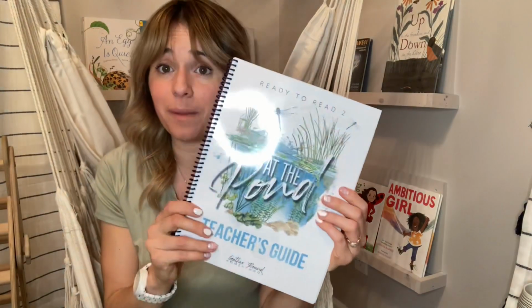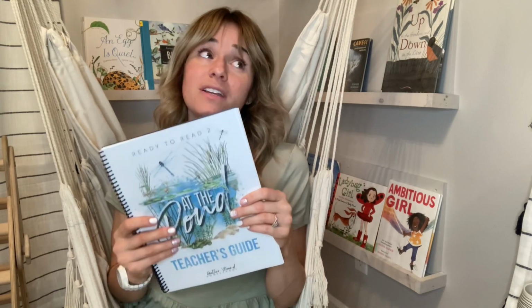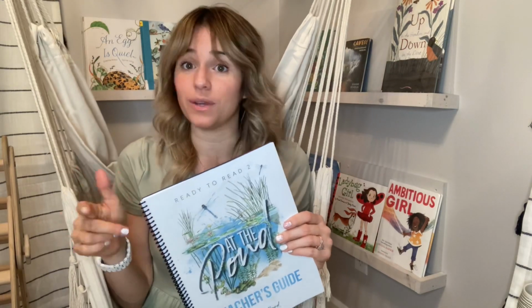Super pumped about At the Pond because, again, if you did see our Exploring Nature with Children homeschool day in the life, you'll know that we were studying the pond because it was Pond Week, and that was just a couple of weeks ago. So this will kind of be a follow-up. That's almost like an intro to the pond, and this will be like an in-depth study of the pond, but also continuing sight words and learning to read.